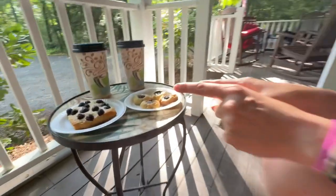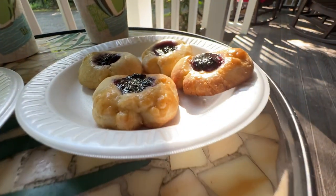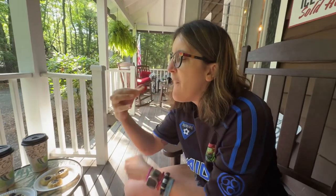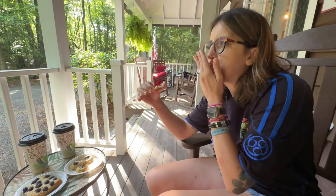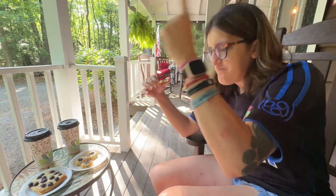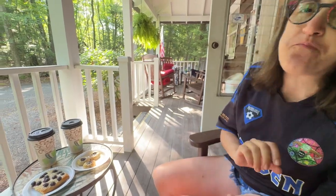Delicious jams and a scone that were made here at the farm. Look at this. Look at that. They're almost like those cookies with the powder and the red in the middle. What are they called? The Linzer cookies. Almost like a Linzer cookie, only blueberry. I'm gonna get a bite of a scone.